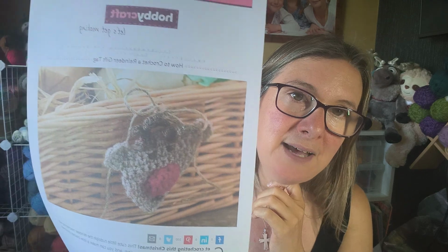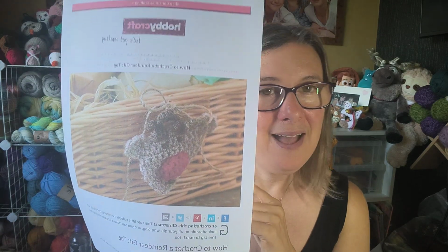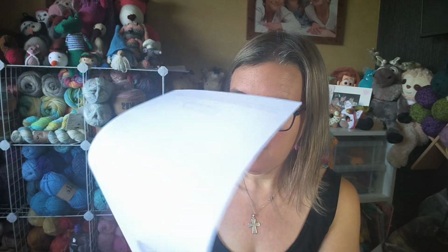So I just thought that I would show that, as it's in keeping, because I already showed the Santa one and it keeps the topic going. So I thought it would be really interesting to show you that one. It says, get crocheting this Christmas. This cute little Rudolph the Reindeer crochet tag will look adorable on your gift wrapping, and you can make a little Christmas tree tag to match as well. So they've got a Christmas tree one on there as well.